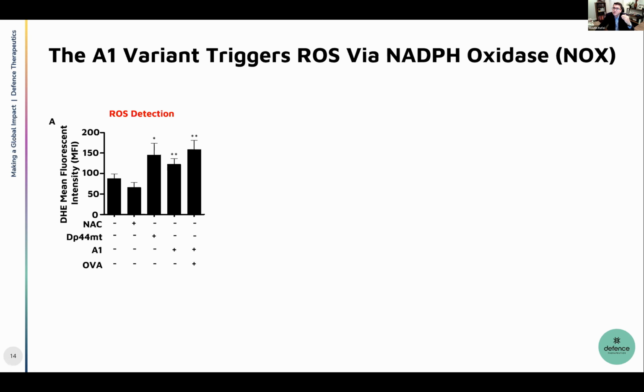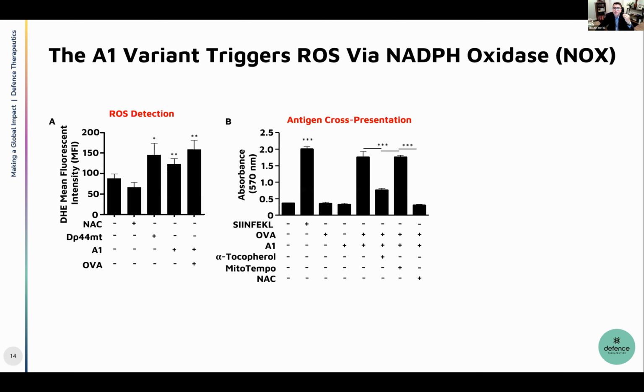The next question we asked is, where is this ROS source? In order to answer this question, we treated the cells with 3 different antioxidants. Alpha tocopherol is a vitamin E derivative that will block lipid peroxidation, so it will block this process of endosomal release. You have mitotempo, which is an inhibitor of ROS production from the mitochondria. And we have NAC, which is a generic donor of cysteine, which is involved in generating glutathione, and that in itself could act as an inhibitor of ROS. And of course, we used an antigen cross-presentation assay to demonstrate whether our molecules can block the endosomal escape and have an impact on T cell activation.